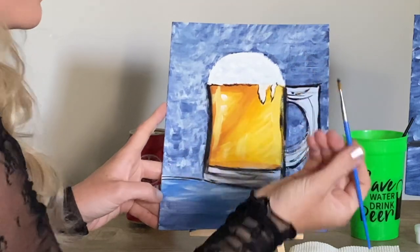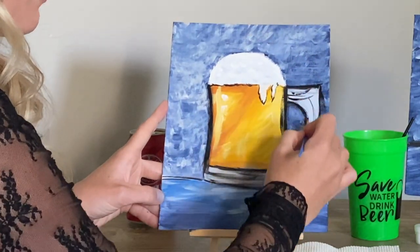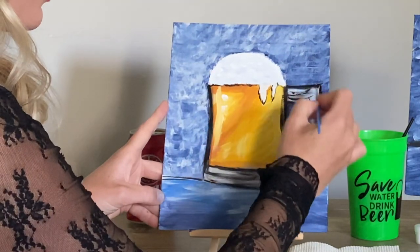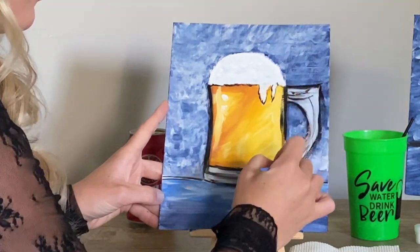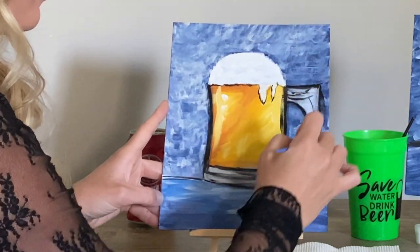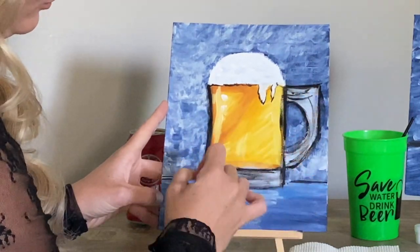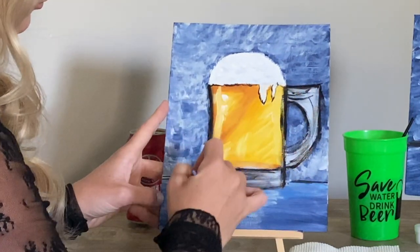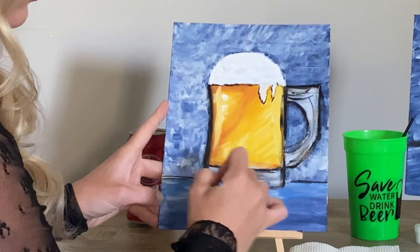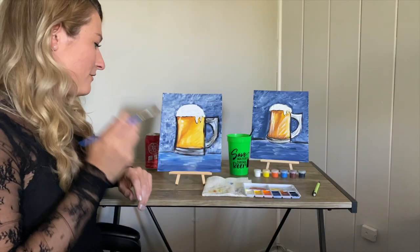Once again, I don't have any paint on this. I just dipped it in a bit of water, and I'm outlining the shapes that I did to give it some of that dimension there. Really just blending those colors around. And now essentially your painting is finished.